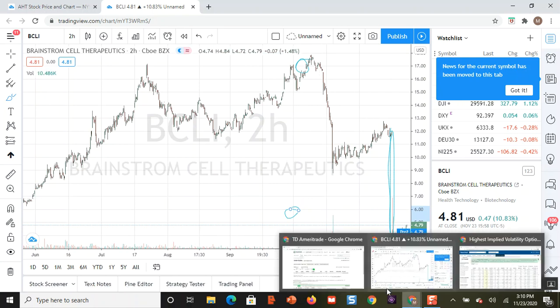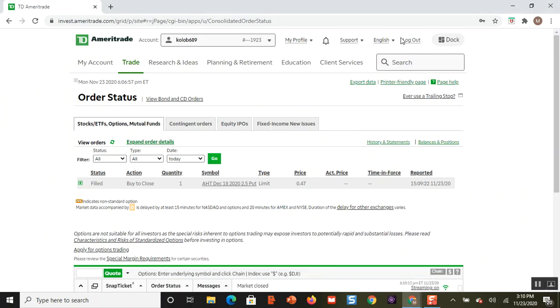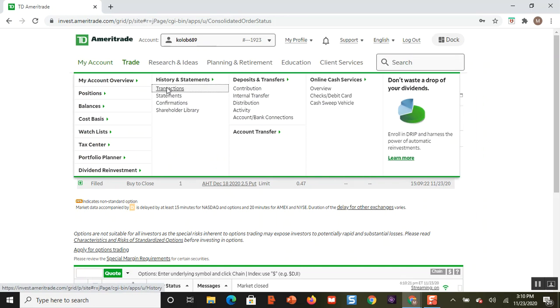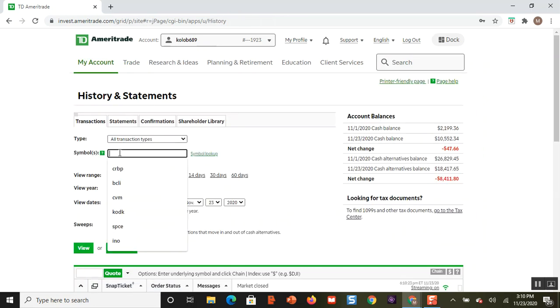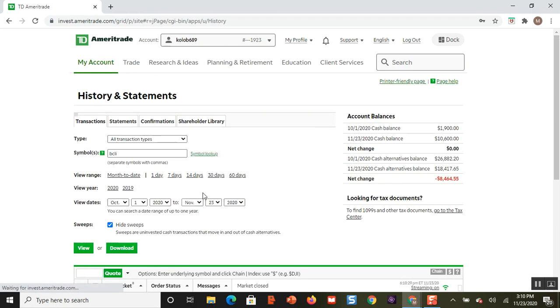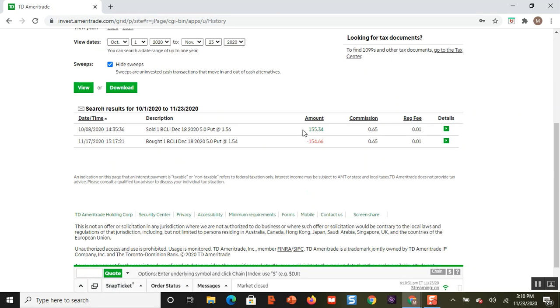I can even show you on my account here. Let me go to my transactions, and let me put in BCLI. There it is right there. And let me go to October, because that would be when I sold the put. And there it is right there. I took in $155. I bought to close at $154. So I still made a $1 profit on a $5 put on a stock that tanked almost 70% in a single day.